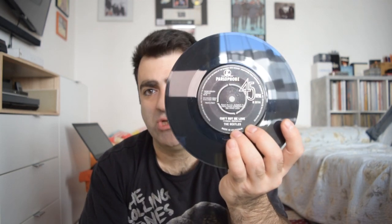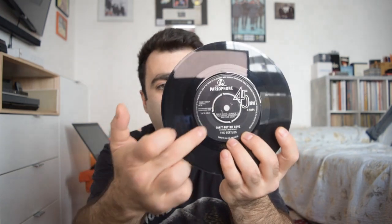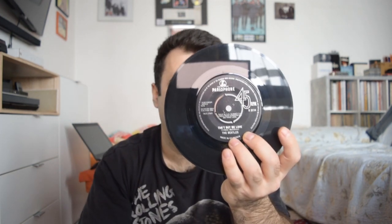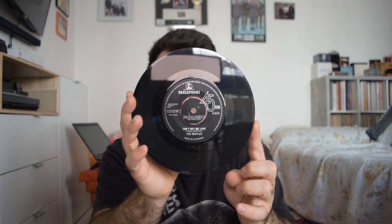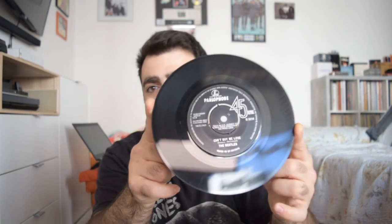And sometimes this push out part is printed on the single part and on the push out part. So if you push this part out, you still have text here on the single itself, on the label itself. Other than that, no changes. We have Parlophone, but with Sold in UK, catalog number, matrix number, and we also have here KT text code. So from now on till 1969, all the singles and all the Beatles releases did have Sold in UK text.